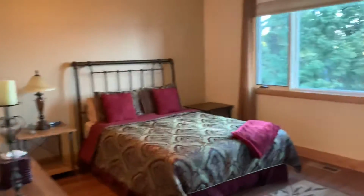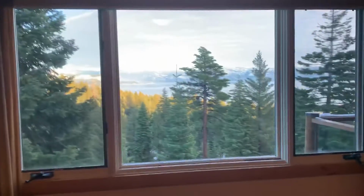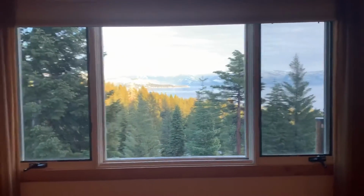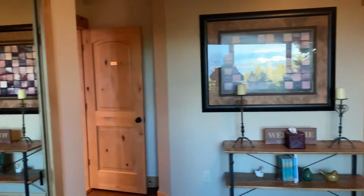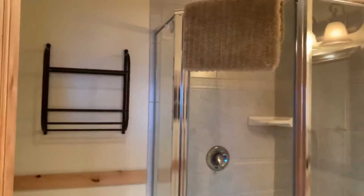And then the second downstairs suite, or 3rd lakeview suite in the house. That same sugar pine right in the middle of the frame is prominent in the views from this house, and I love that. It's a great tree. It's a beautiful one. And so here's this bathroom here.